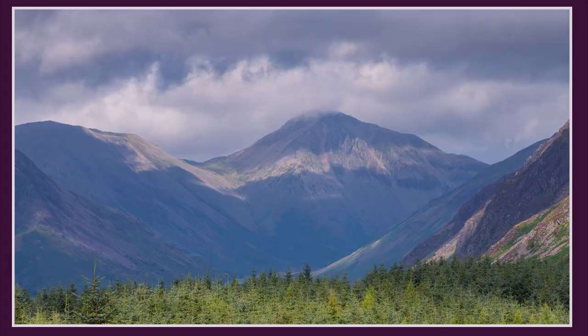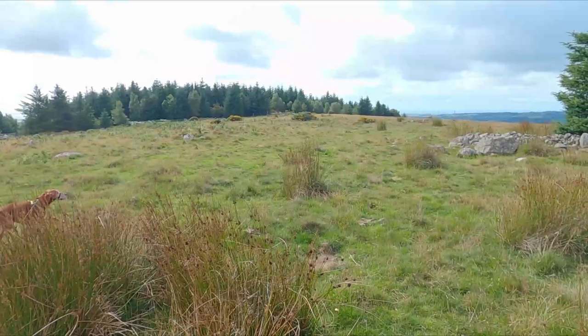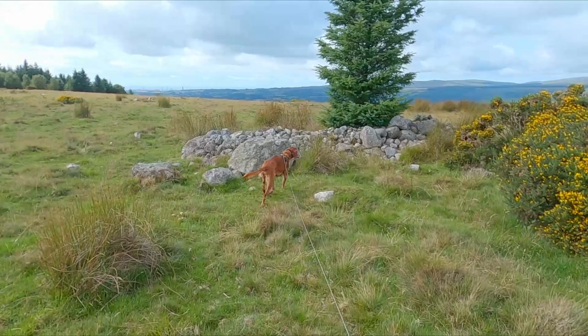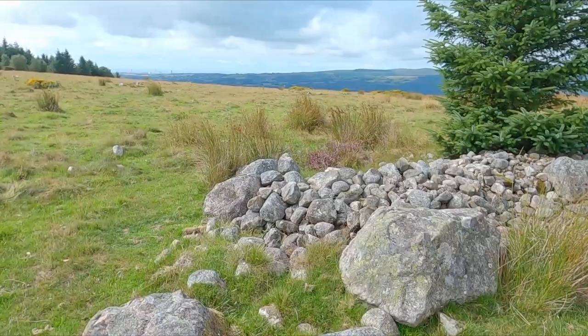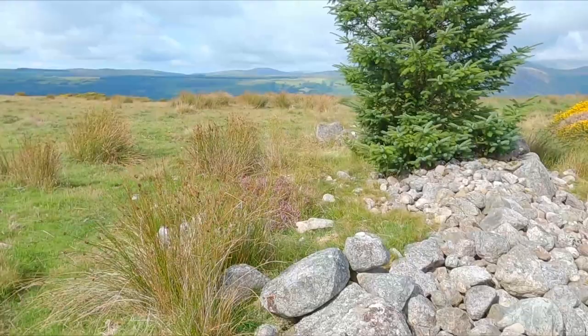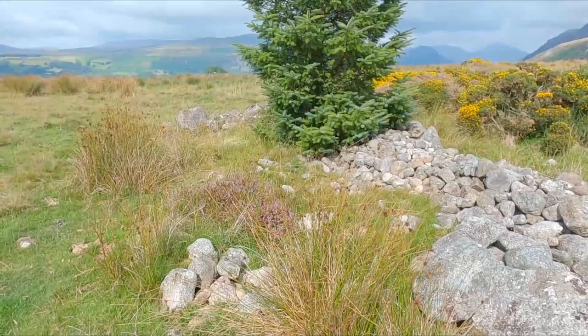Before we get to Irton Pike, we have to walk through that forest that you can see in front of us. But I just want to take a little diversion to this. A pile of rocks, now with a Christmas tree in it. Well, a fir tree. And in the original version of the Outlying Fells book, Wainwright marks this as a stone cairn, but he also questions it as to what it's about. Is it an ancient feature of antiquity, or a cairn, a tumuli, or just a pile of stones that the forestry workers have put together? And he actually doesn't come up with an answer.